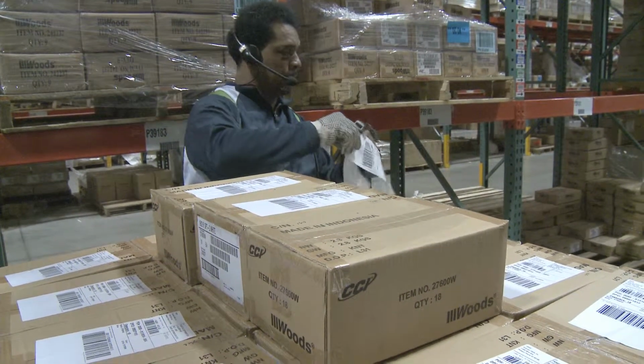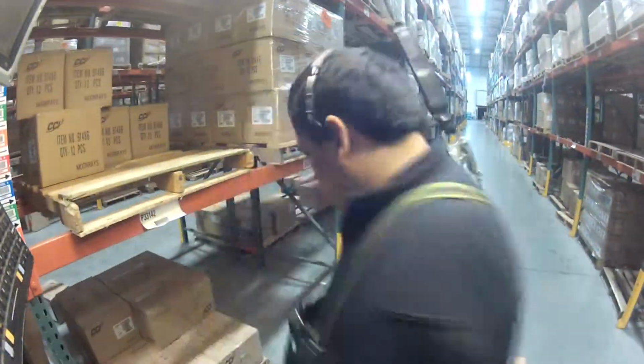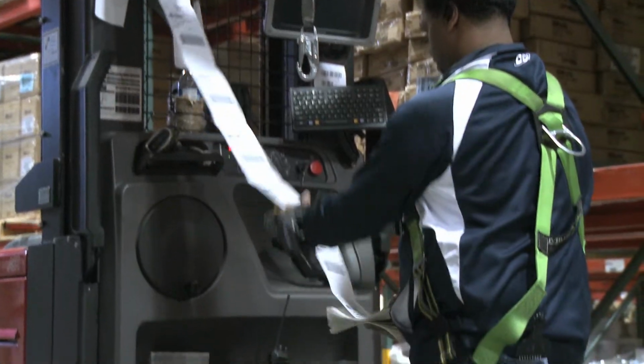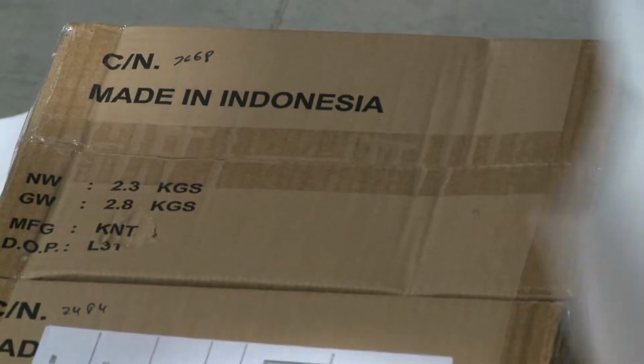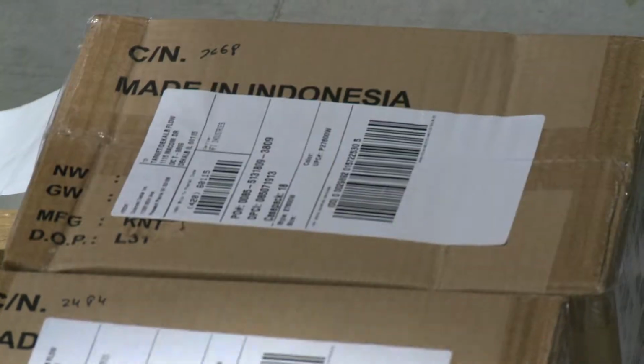With Wavelink, we've been able to improve the efficiency by 50%. So where it took 2 people 2 days to pick, we are now getting it done with 2 people in 1 day. Tremendous cost savings. Compared to the old way, I have to scan 20 times and then put the labels on. This way, I just say the number, 20, and put the labels on, and I'm gone.